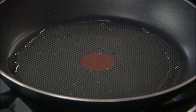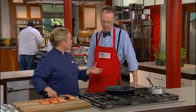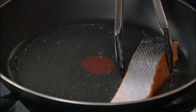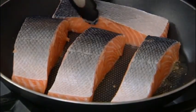All right, that pan is nice and hot. You can see that oil's just starting to smoke. And now we're going to sear the fish really quickly, about 1 minute a side. And of course, I'm using a non-stick pan for obvious reasons, because we don't want the fish to stick. I'll start my timer. We want to get a nice crust on the flesh side.